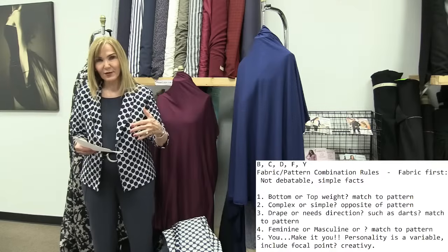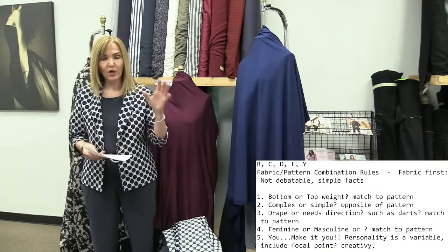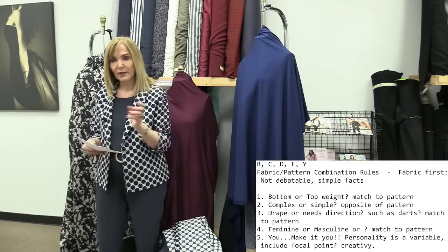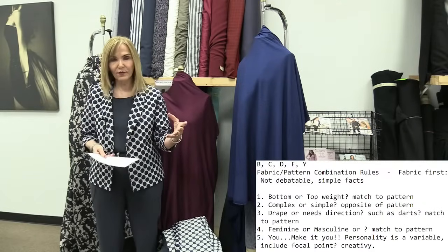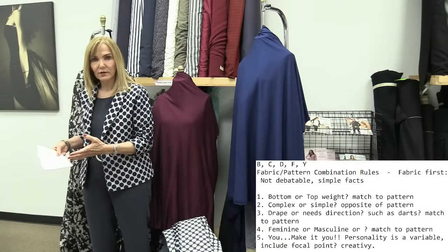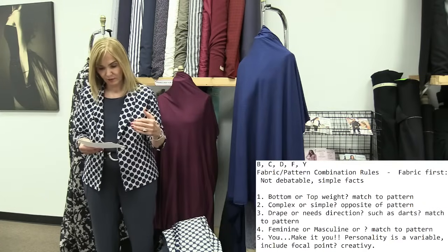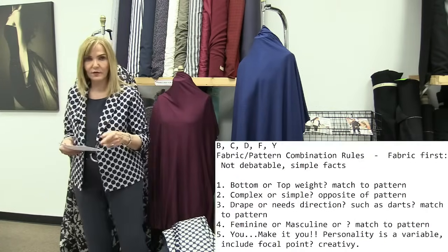On the next one, which is complex, we want to do opposite the pattern. So if it's a complex fabric, I want a simple pattern. And if it's a simple fabric, I want a more complex pattern. So I want to do the opposite of whatever the selection is. And it says this in our little rules.